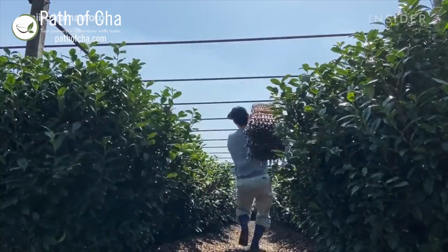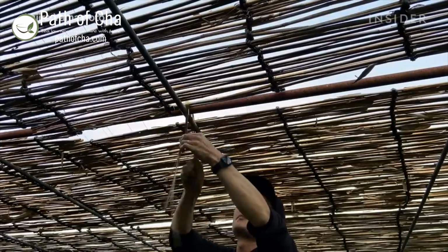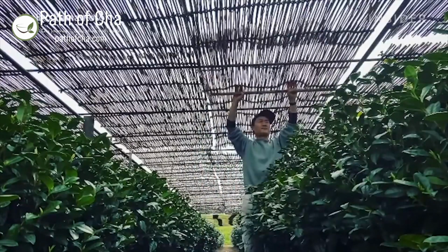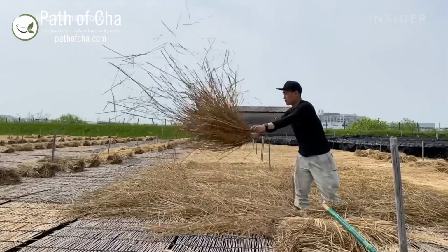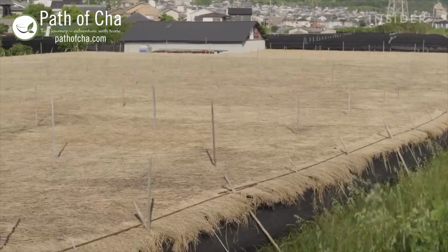Before harvest in the spring, the plants spend 30 to 40 days in the shade. Jintaro uses rice straw panels to shade his plants, a method that's become extremely rare among tea farmers. Most farmers now use plastic nets. They're more convenient and can be reused.